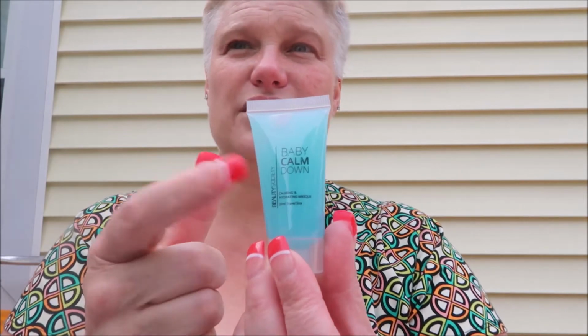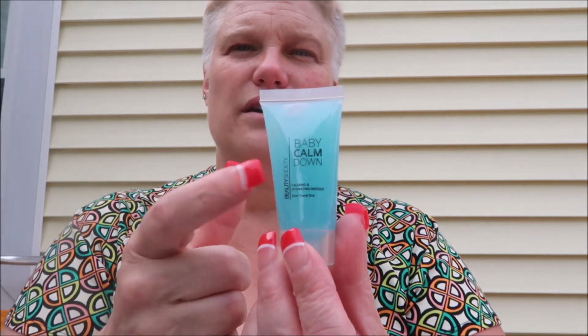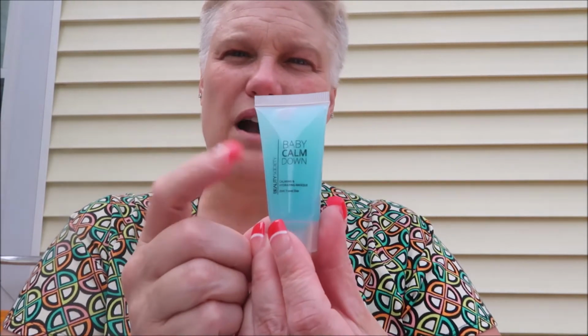So that's what you get, a full size. That's a full size, okay? Ooh, you get a baby calm trial. This is amazing too, for if you have sunburn or anything, it calms it down.